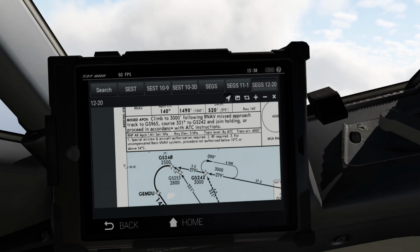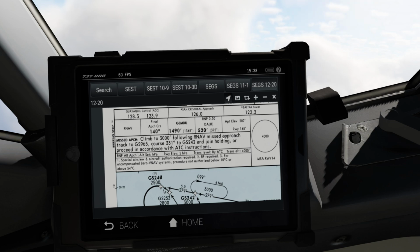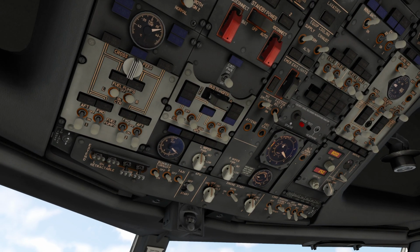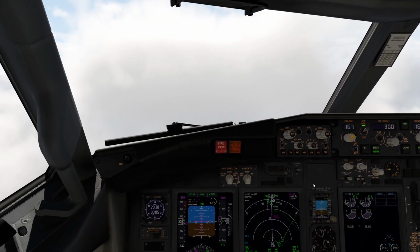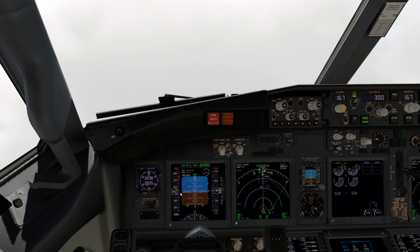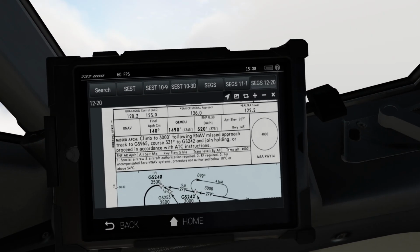So let's take a look at this with regards to climb. If it's missed approach, it's 3,000 feet. Airport elevation here is 200. So we'll set that. And there we go. We're already at cruise now, 8,000 feet. And there's the 300 knots. I'll tell you what, I see no reason why we can't pile another 20 on.